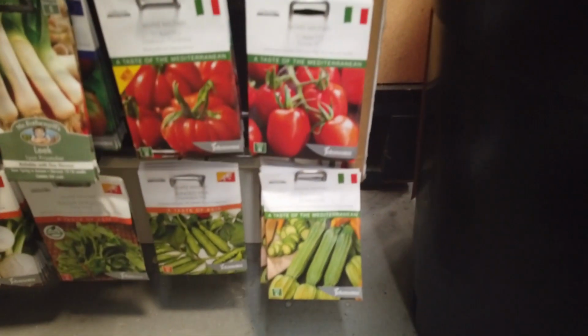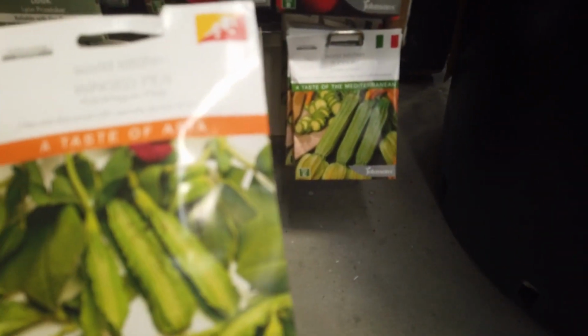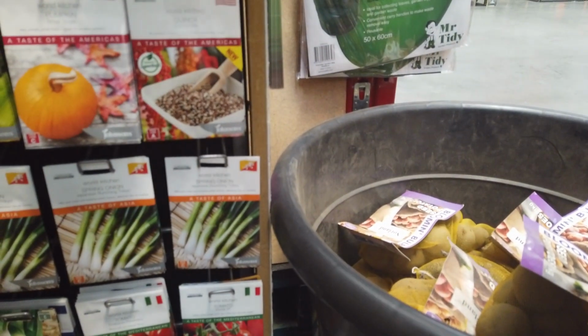Taste of Asia. I'll just try it. How much is this one? I just don't want to waste money and then it's not really growing in our garden. This is the one we cut down, right? Like eggplant. Oh yeah, this one.